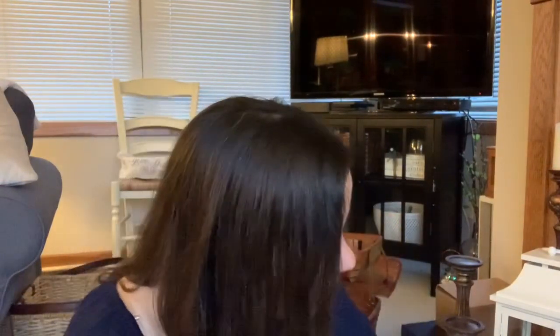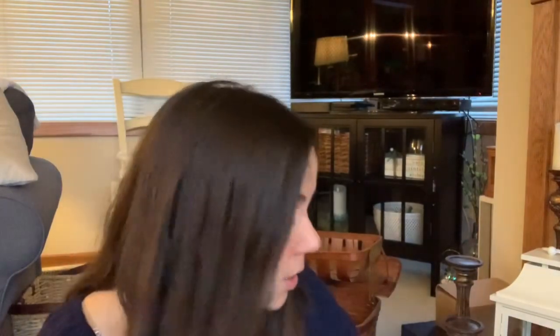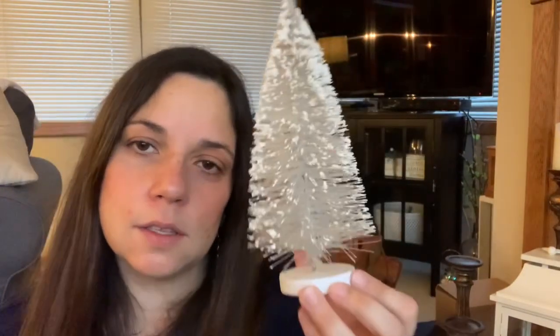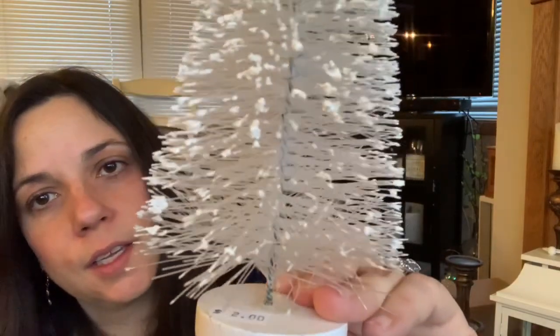Okay, and then also at the same store, I got some tinsel for 50 cents. I'll use that on some of my mini trees. And I got a bottle brush tree. This was $2, which is a little much, but I thought it was pretty. And I haven't seen plain white ones in this size. It's pretty big, if you can see next to my face. It's pretty large, so that'll be good in my crafting. And it looks a little older. I don't know if you could see the stem. So I really liked it, and I paid up a little bit for that.